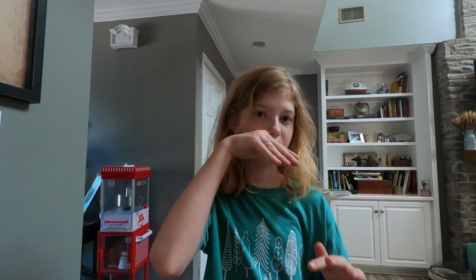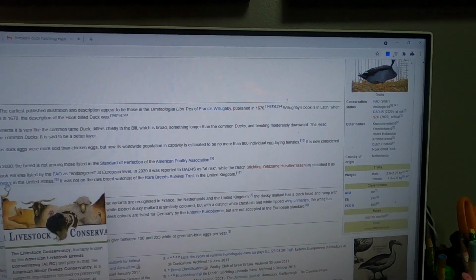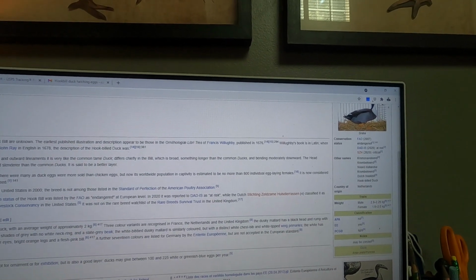First of all, they're like the coolest looking duck ever. They have this crazy hook bill. It's like a hook, isn't it? And they are super, super rare. I know that there's not very many of them, and it says that there's estimated to be no more than 800 individual egg-laying females. Wow. And it's an endangered breed, according to the Livestock Conservancy.